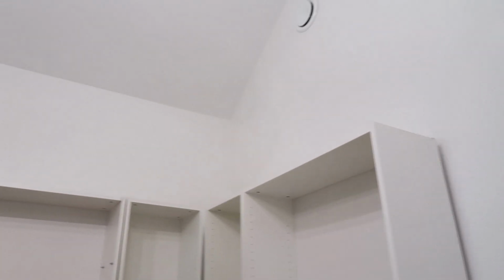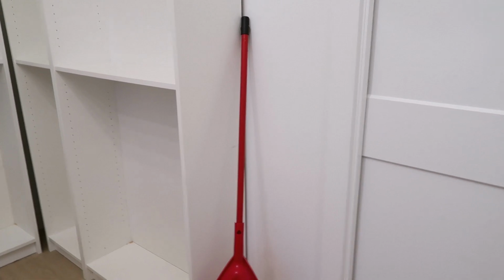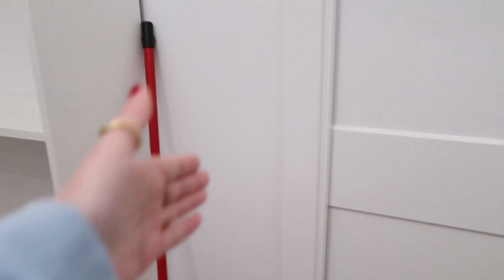But yeah, this is what it's looking like. I still need to put extensions on, so they're gonna go basically to the ceiling there, which will be very nice. I was thinking of maybe putting a rotating bookcase there because I thought that would be kind of cool and interesting, but I can't find any that fit the spot nicely because I don't want it to extend too much past the trim there.